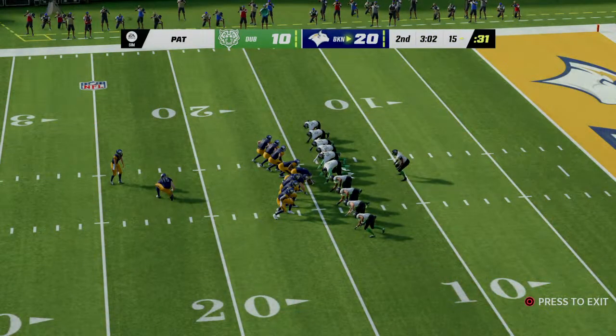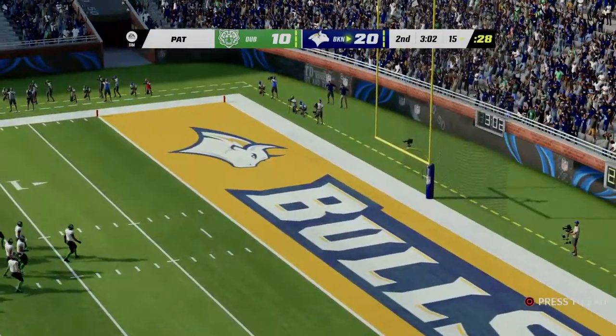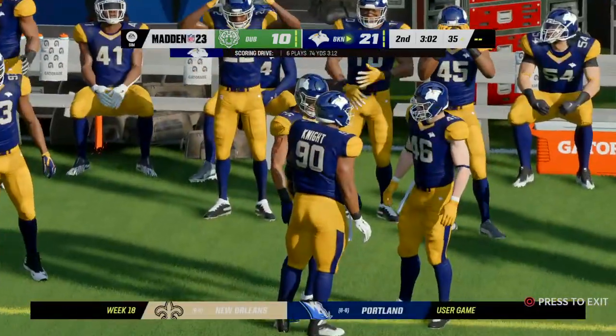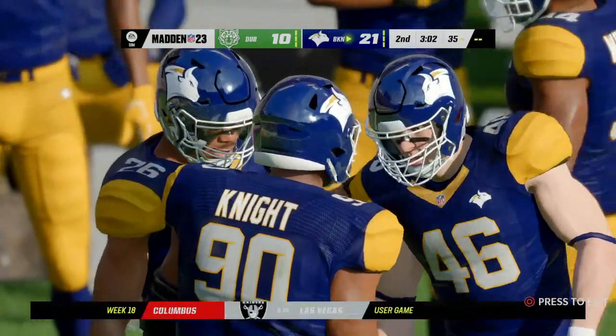Now the extra point. It's good, and it's 21-10. That time a 6-play drive.